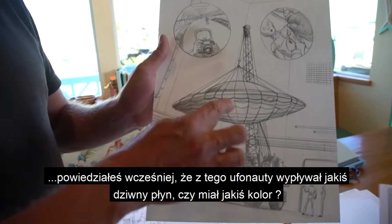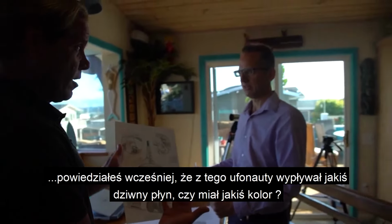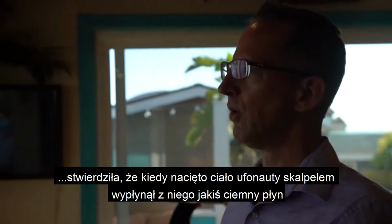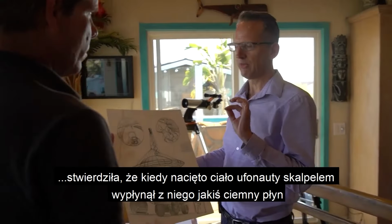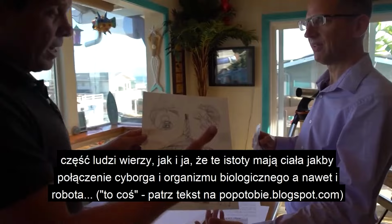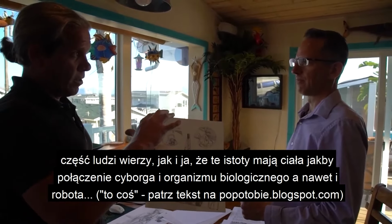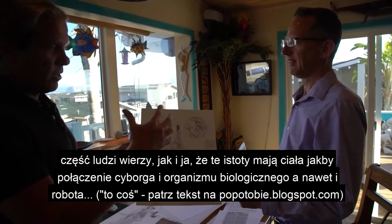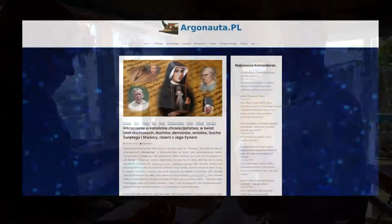Let's get into this factor. You said there's some fluid coming out of the ET, the being itself? That's what he said. Was there any color to it? It was a darker type color. Was it red? Don't know. He just said a darker fluid came out of the body as they made the incision with the scalpel. And one other thing, some people actually believe that these beings are biological, but also cyborgish, maybe robotic as well. Some kind of oil. Yeah, I've heard that as well. Interesting.